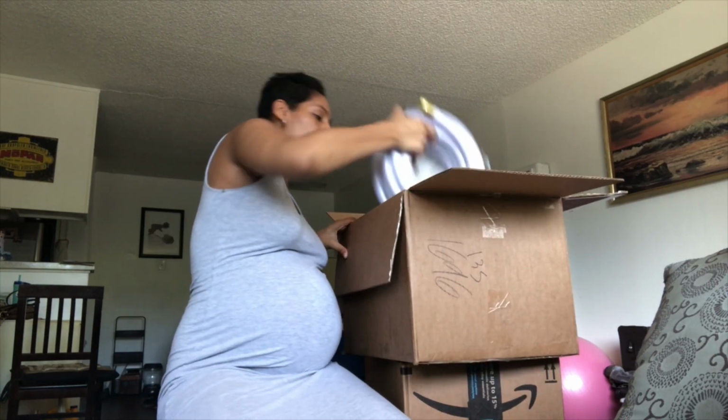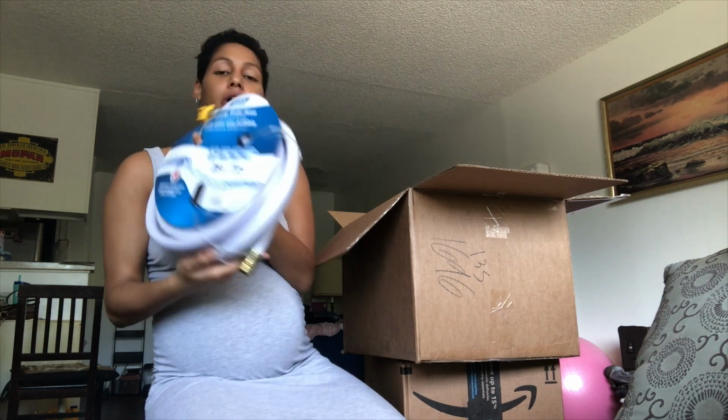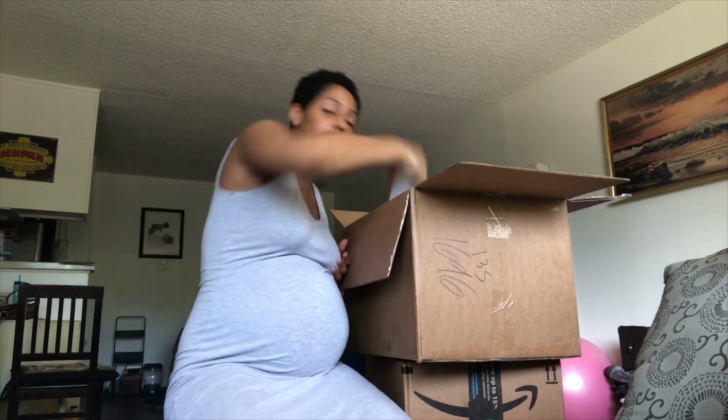Okay, so if you look at the top, here's the water hose to fill the birthing tub. Here's the peri bottle I was talking about, just this squeeze bottle.